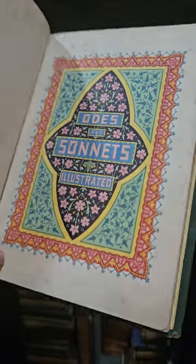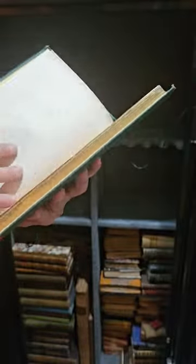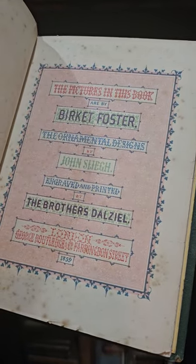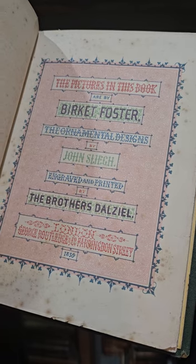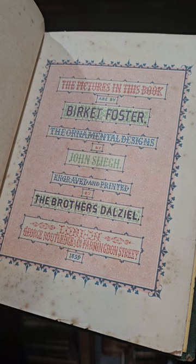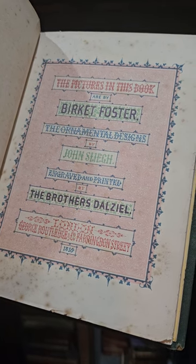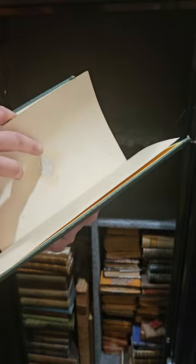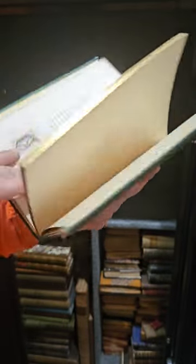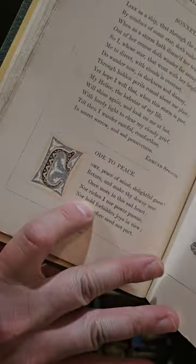Odes and Sonnets Illustrated. What a title page on that one. Pictures in this book are by Birket Foster. What does that say? The Ornamental Designs by John Leighton, engraved and printed by the brothers Dalziel, published in 1859. Kind of a tinted, really lightly tinted color illustration. Color initials.